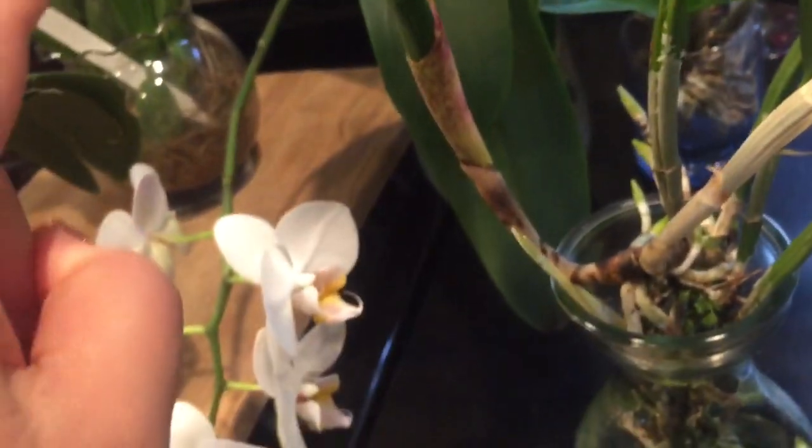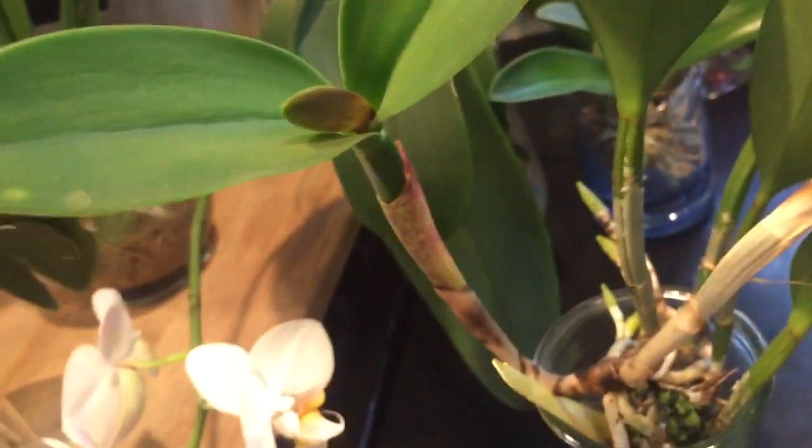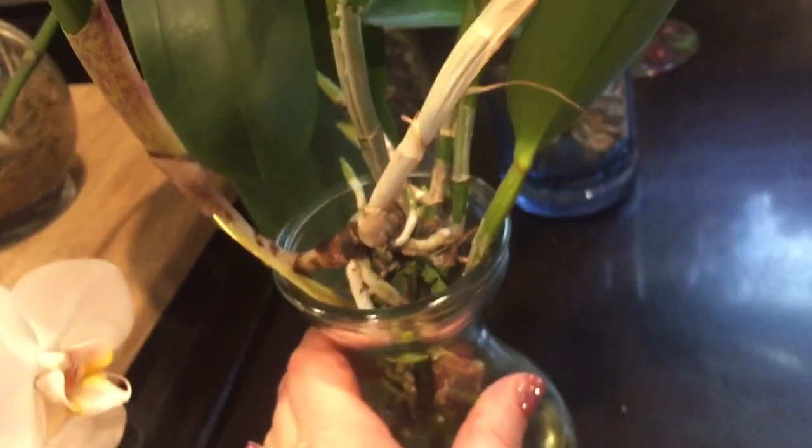This is the first time. The last growth that she put out for me was only 1 leaf, but this time she decided to do 2 leaves. So 2 leaves and a sheath. So we'll see what happens, but otherwise she's doing pretty good. So that's her.